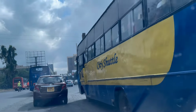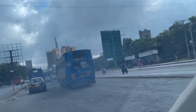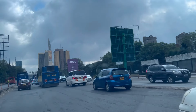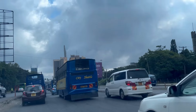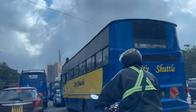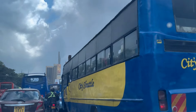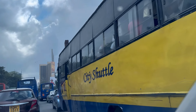Guys, we're moving. We're moving for sure. Continue for 800 meters. We're moving. Head northeast on Kenyatta Avenue toward Processional Way. In 400 meters, at the roundabout, take the first exit onto Uhuru Highway, A104. All right, I'm being guided with Google Maps.